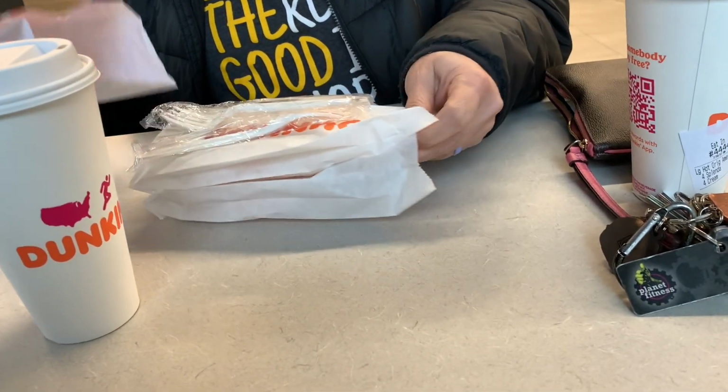All right, guys, so we're getting one of each. We're getting a bacon and cheddar, and we're getting the egg white and veggie, which is interesting because that's what Starbucks has, the egg white and veggie. So we'll give you an up-close look, we'll review it, and see how it is. All right, so everything's good.